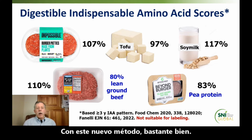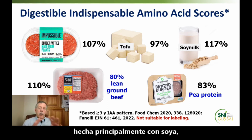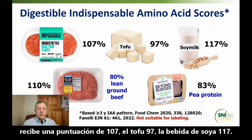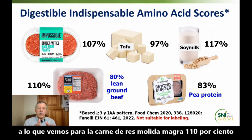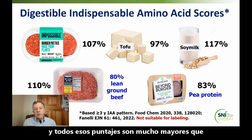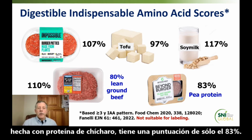So how does soy fare using this new method? Well, quite well. The Impossible Burger, which is a plant burger made mostly with soy, receives a score of 107%, tofu 97%, soy milk 117%. So those scores are quite comparable to what we see for lean ground beef, 110%. And all of those scores are much greater than the score for the Beyond Burger, which is a plant burger made with pea protein, which has a score of only 83%.